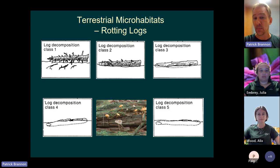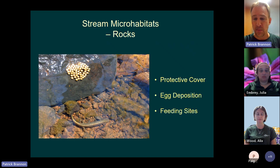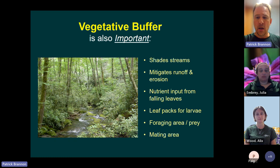In streams, rocks are going to be extremely important, again for protective cover. It's where they deposit their eggs. This is a clutch of eggs that's been lifted up, and the mother usually guards the nest. It's also a place where they can feed on aquatic insects like stoneflies that might be under the rock as well. But an often overlooked part of salamander habitat is the vegetation around it, the forest surrounding these streams.